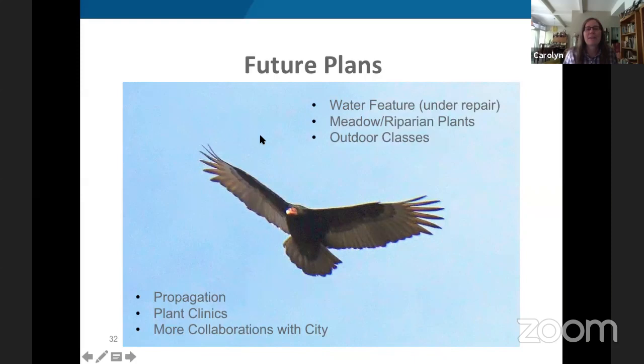And as we've talked about a lot of these things, in our future plans, we want to work with the city to get that water feature up and running. So maybe we can then put in some meadow plants in that area.